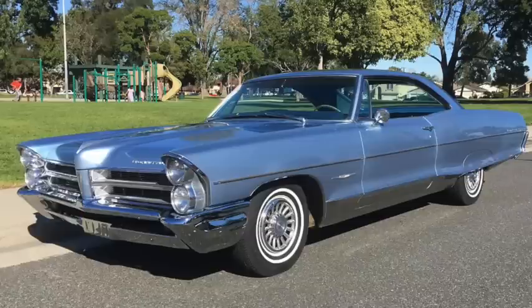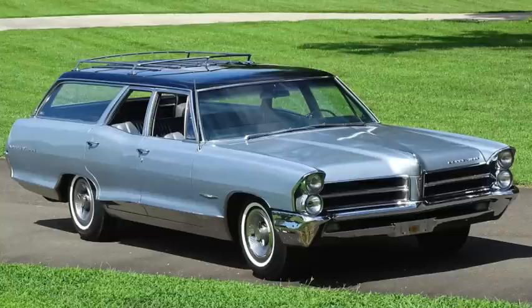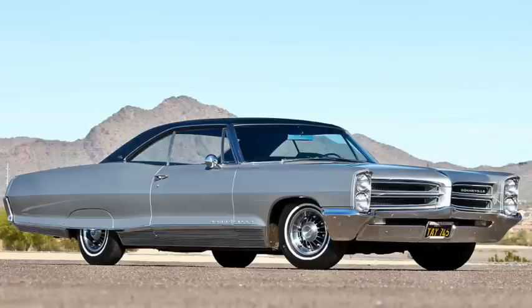1965 would see an extensive restyle with more aggressive, curvier styling. Wheelbase was back up to 124 inches, and length was up to 223, except the wagon. Weight was 3,900 to 4,300 pounds, and prices started at $3,400. Not surprisingly, there were only minor updates for 1966, inside and out.